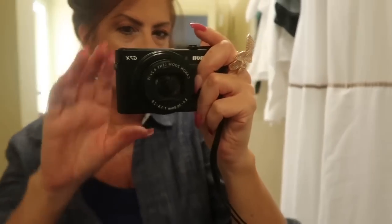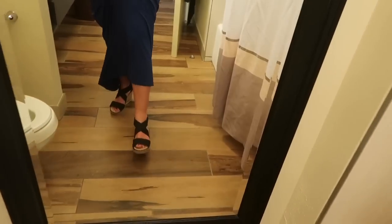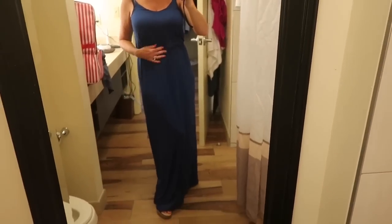These are stunning. Let me try to turn you around because I don't think it's gonna do justice to these earrings. They're just so pretty. And then the shoes, I'm just wearing the little espadrilles, Dr. Scholl's. In fact, I guess I can show you a cute maxi dress. It's really elongating.